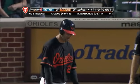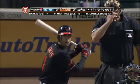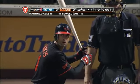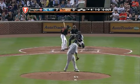Longest hit streaks this year. Robbie Cano, 18 games. Nick Markakis, 17 games. Victor Martinez is back. Catcher for the Indians, had an injury plagued season a year ago. And how about Mike Roll? He's had a 13-game hit streak.